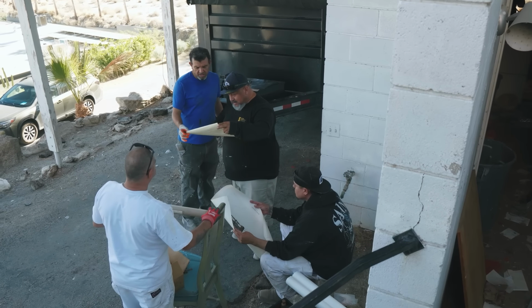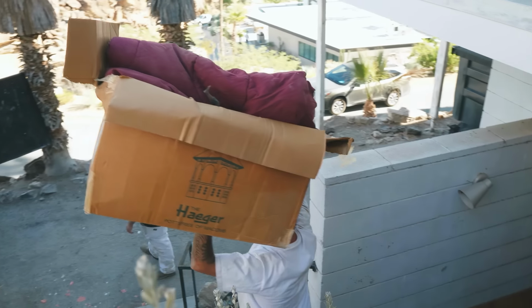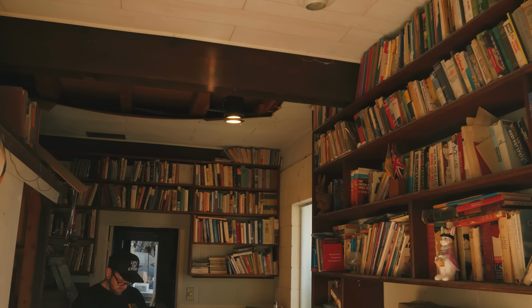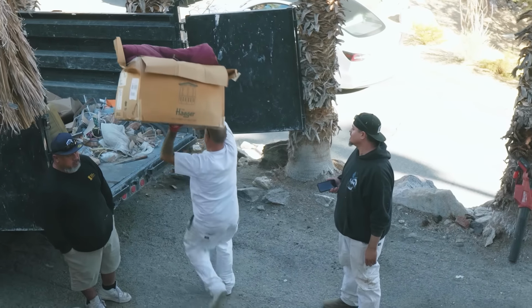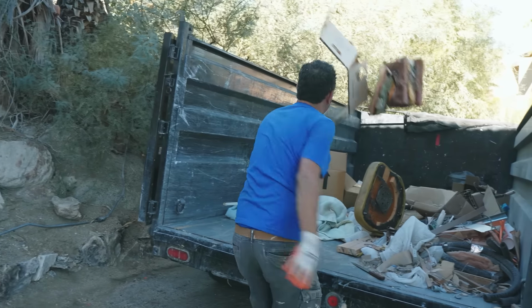We're essentially going through and removing a lot of debris and otherwise distracting things from the property, and quite frankly, there is a lot of distracting things here that are causing us to have a little bit of trouble envisioning exactly what can be. So we're going through a process right now of cleanup and getting some stuff out of there.